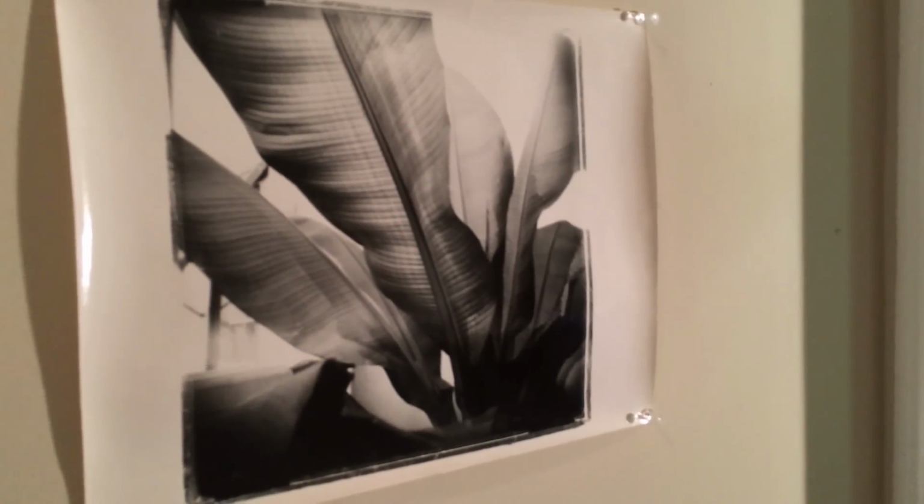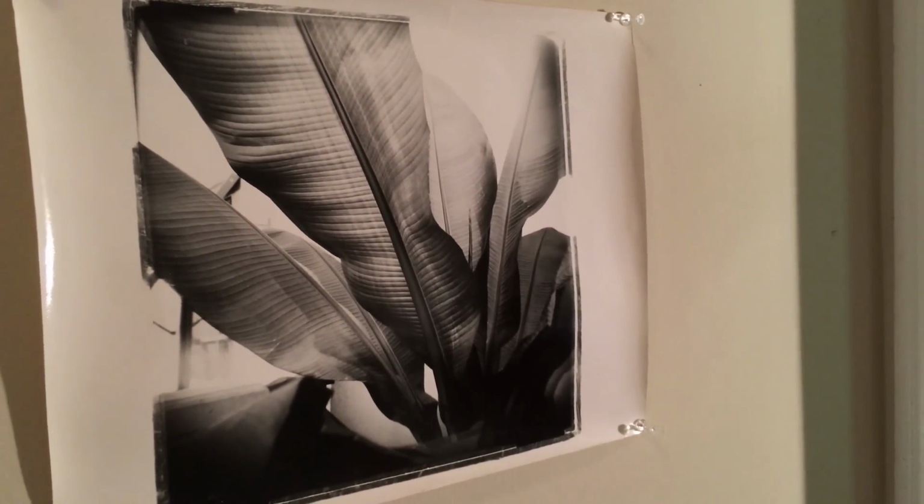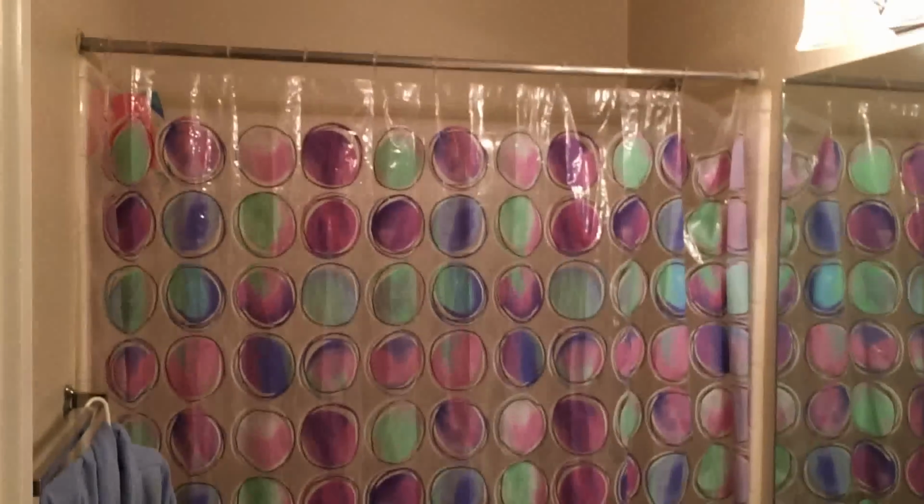A picture my brother took. He said it's one of the best pictures he's ever taken, and he used one of the worst cameras he's ever used to take it. So that's cool. This is just a standard bathroom. This is Emma's bathroom. Emma, my daughter. Hello again.